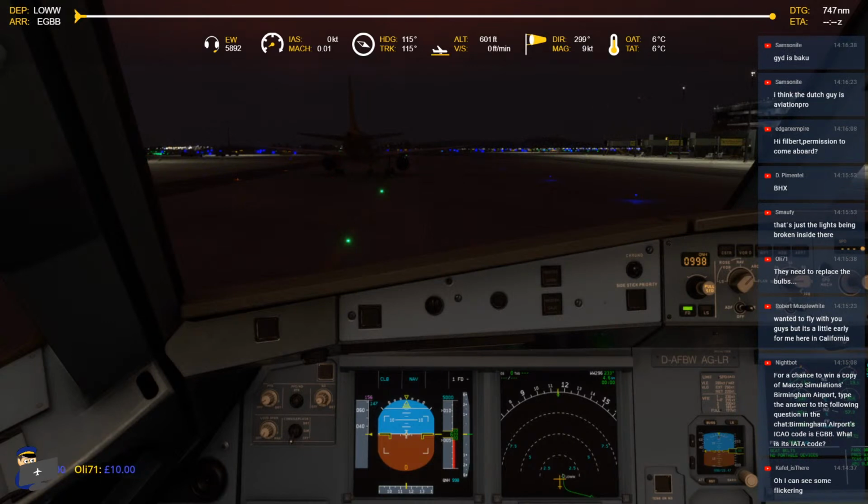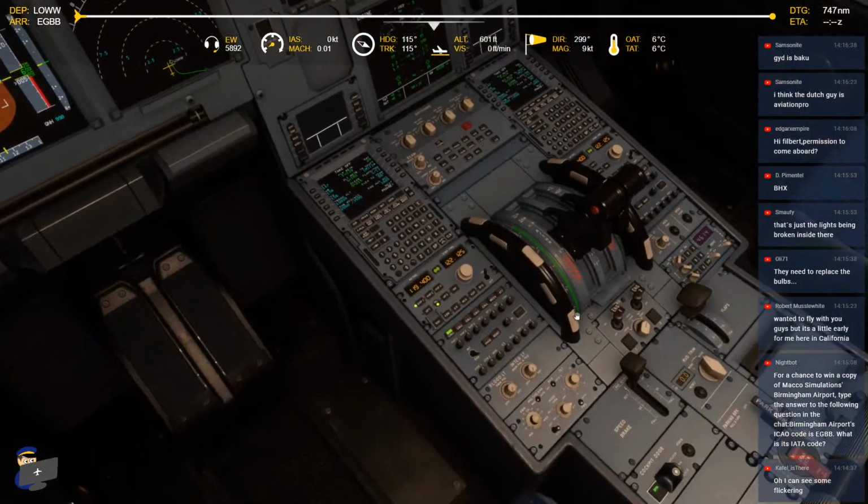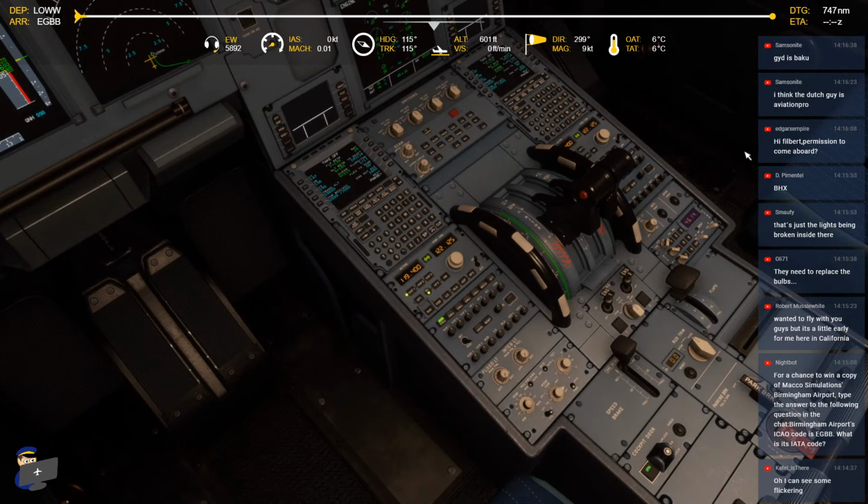Vienna Tower, good evening, 906 Lima, 14 miles out, runway 34. Right, so engine 1 is now available, so that's 2 good engine starts. Engine mode selector back to normal.